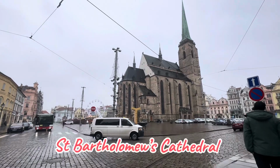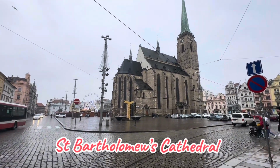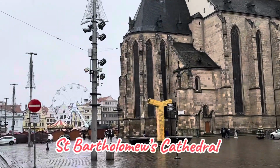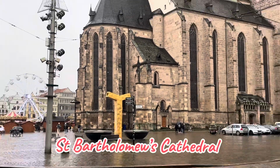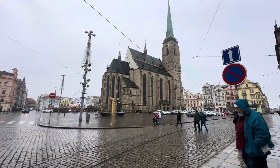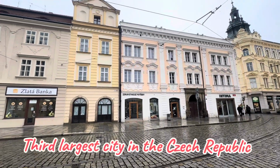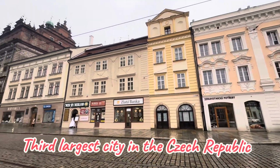Absolutely gorgeous structures. And this is St. Bartholomew's Cathedral in the main square. And it looks like they have a Christmas market open at the same time. Very excited about that. Plzen is the third largest city in the Czech Republic.